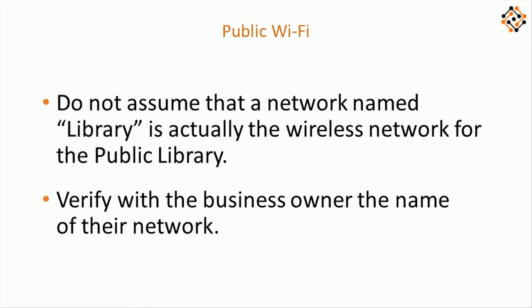So, what you need to do when it comes to these public Wi-Fi is not to assume that the network named library is actually the wireless network for the public library. Lots of times, malicious actors will set up a Wi-Fi hotspot at a library. They'll call it the public library or the hotel. These people are hoping that others will connect to these fake networks. Then they'll send sensitive information over them, because if you do that, they can intercept what's being sent. So, that's what they're hoping for.